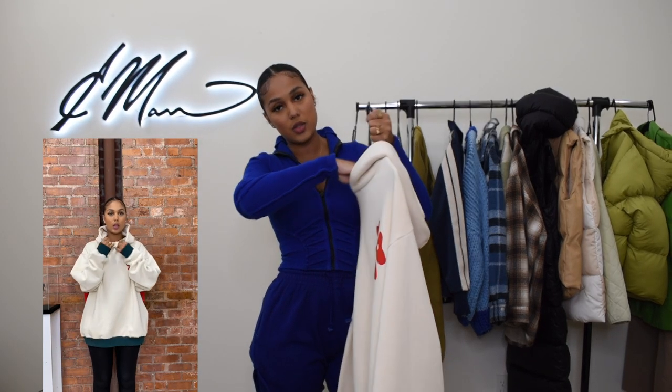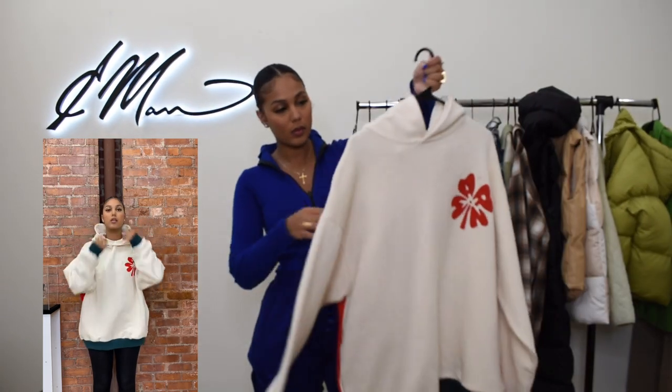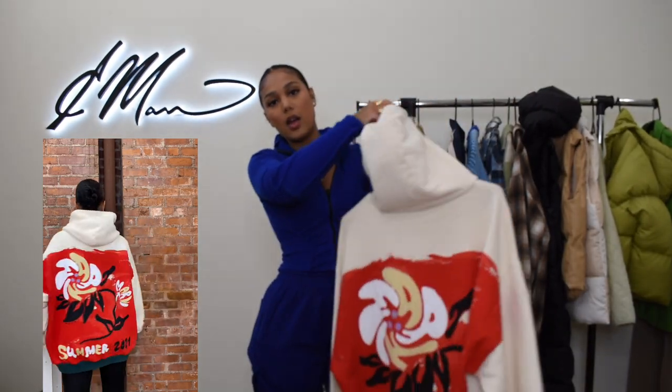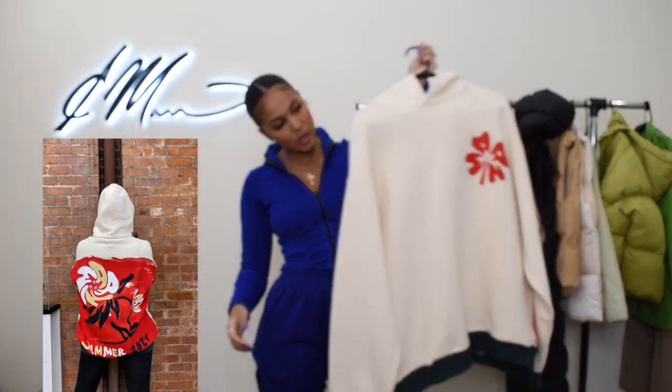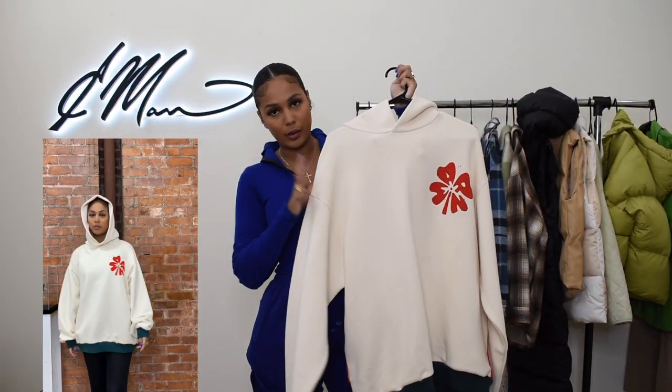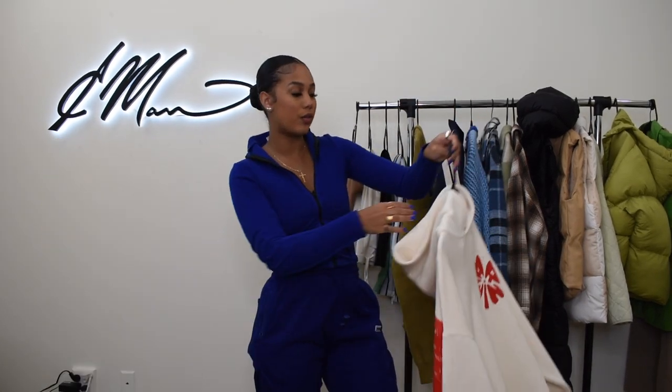But I have yet to wear this either. But here's the back. And I'm super obsessed with it. Marnie is a brand that I'm obsessed with as well. So this Marnie hoodie is an essential for me.